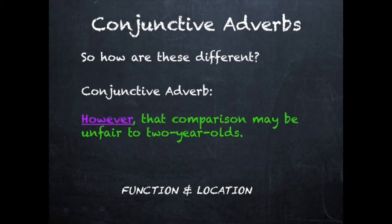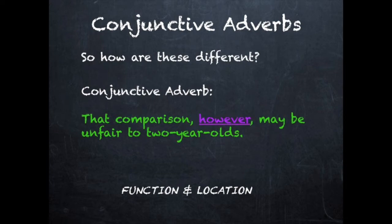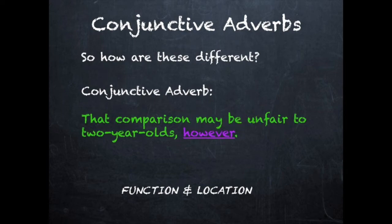If you use a conjunctive adverb, that word can move around. However, that comparison may be unfair to 2-year-olds. You can also move it to the middle. That comparison, however, may be unfair to 2-year-olds. And it can go at the end. That comparison may be unfair to 2-year-olds, however. So that flexibility about where it goes tells you that it's a conjunctive adverb rather than a subordinate conjunction.